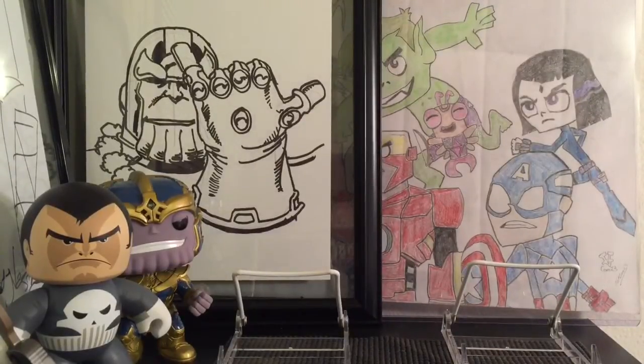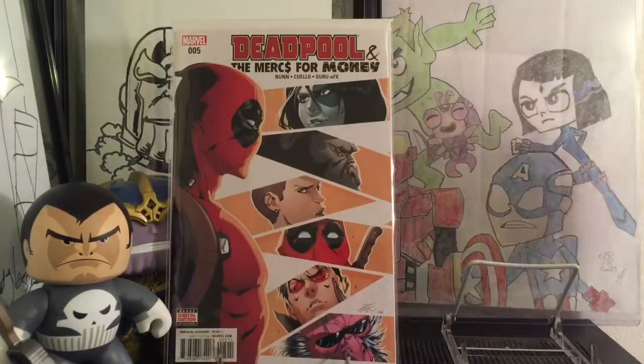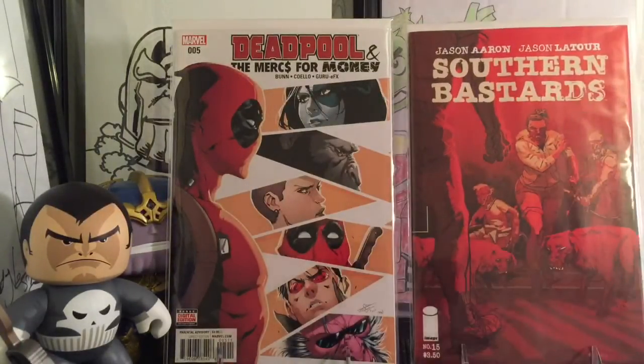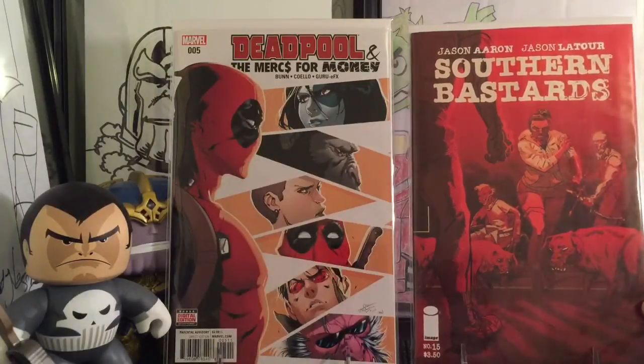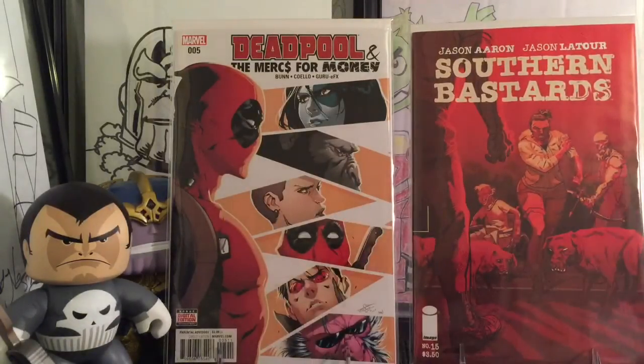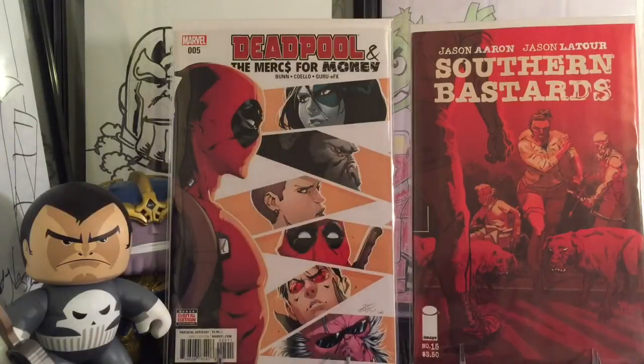This is the rest of my LCS pool. So I picked up Deadpool Mercs for Money. And I picked up Southern Bastards. I love this read, Southern Bastards. It's such a great read. I was reading it from number 1 all the way to now. Love this book, and I'll continue to read this book. Possible TV show or movie coming out with Southern Bastards.